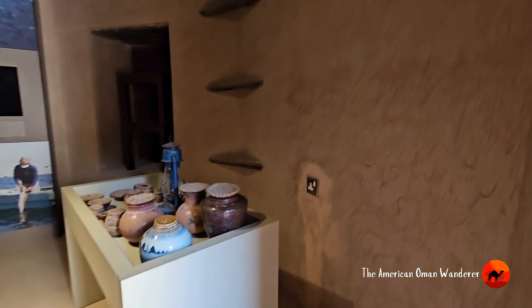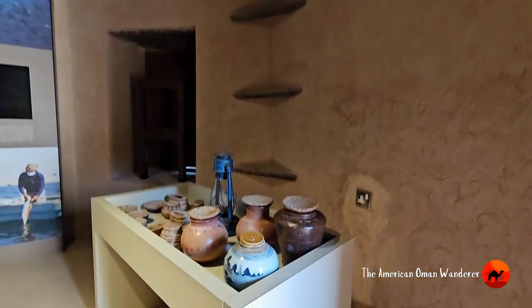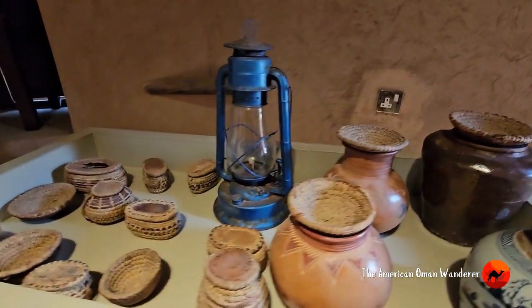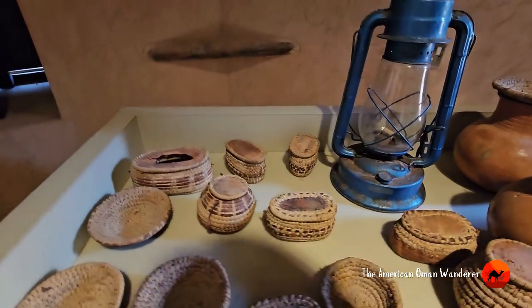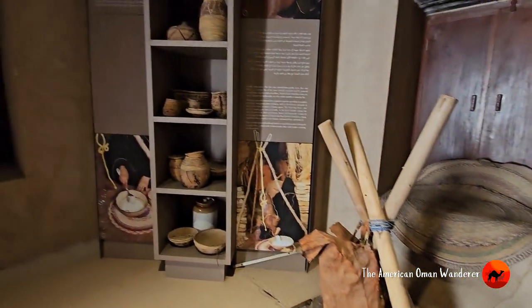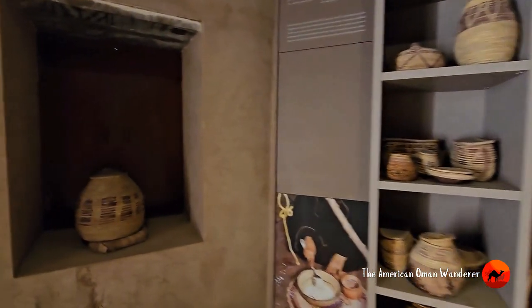And while we're checking out some cool pottery and artifacts, might be a good time to get back to the history. Over the centuries, Mirbat was ruled by a number of different dynasties and empires, including the Persians, the Portuguese, and the Al-Julanda dynasty. The town was a prosperous trading hub until the end of the 19th century when it was attacked by the British.